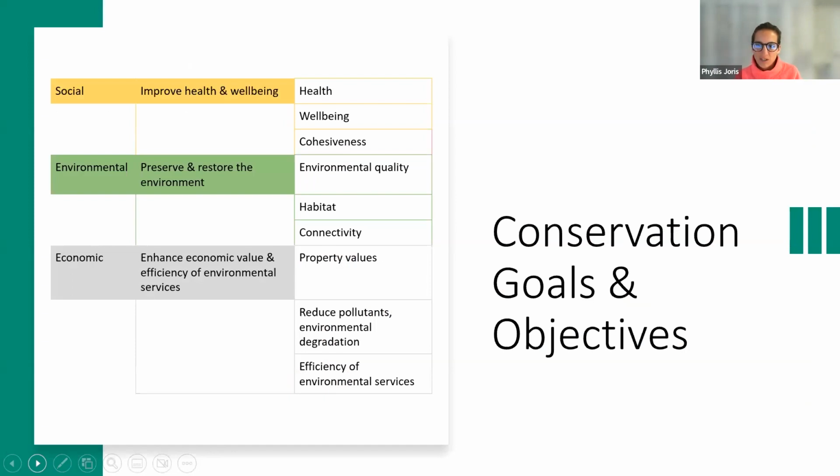So we do actually have our own GIS tool, again, that Thayer Young put together for us a few years ago. So it's based on those factors of livability that I mentioned earlier, that affect the well-being, quality of life in our communities. So you'll see it's those same three categories, social, environmental, and economic. We have goals and objectives for each of those. And then next slide.